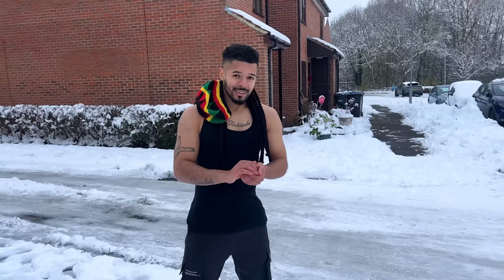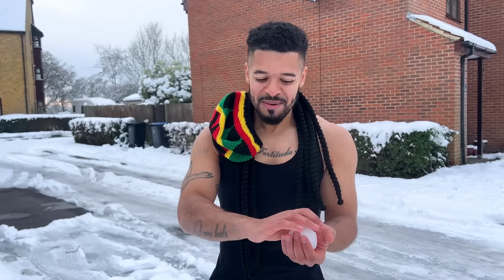So current settings, I've been stood out in the freezing cold in a vest for about 2 hours trying to get these shots for this scene. I am freezing. Has to be bare hands because Savage Dad is savage. He doesn't wear gloves. I'm freezing, but we've got to get it right. So these are the bits that people don't see. The behind the scenes. I'm shivering. My hands are red from being cold. I can hardly feel them.